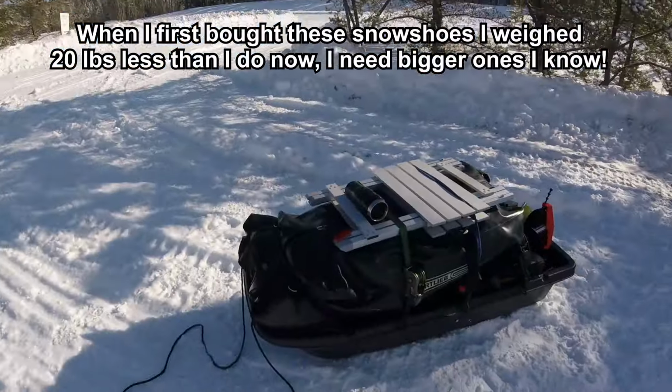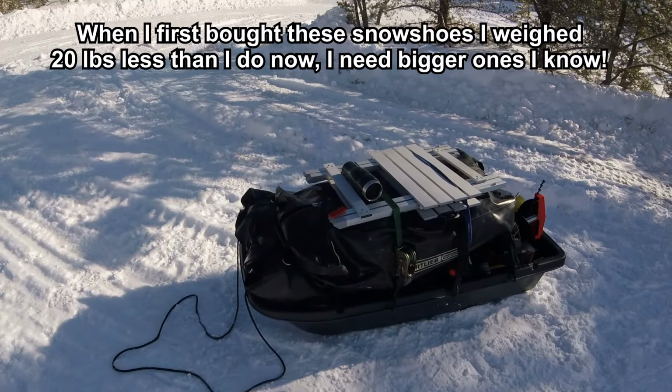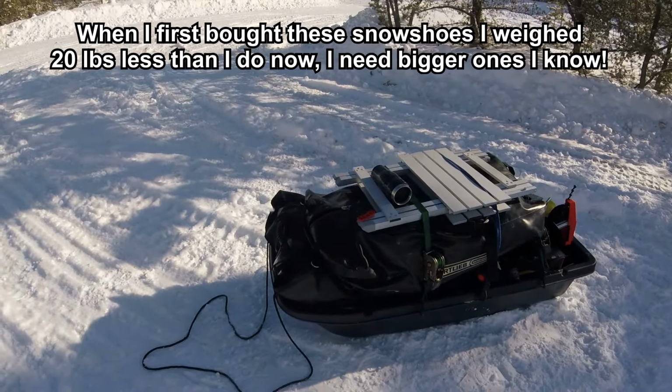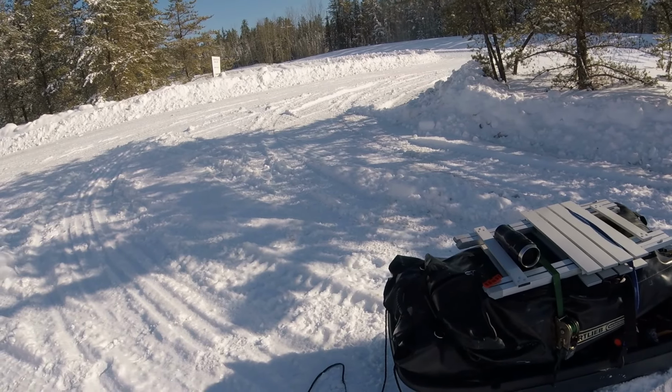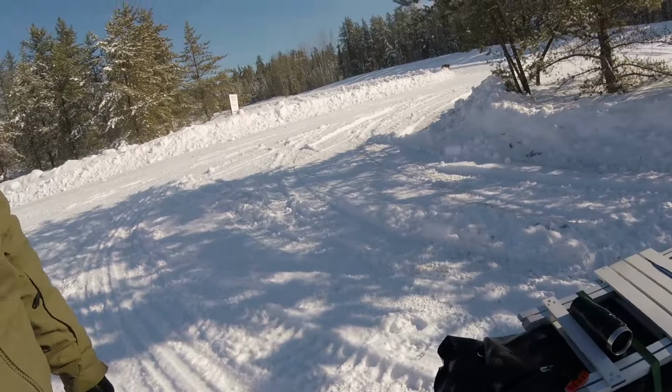Got my sled all loaded up here. It looks like a lot of stuff because there's a wood stove in there, survival gear. I got the bug out roll. I got a little table. And actually, I was going to bring my ice fishing shack, but it's just too big. I need a bigger sled, obviously, and a sled dog team. So I got that started anyway. So let's disembark and see how this goes.